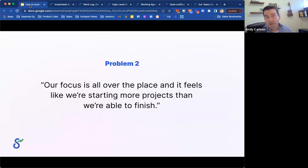Okay, let's move on to another problem to solve. And this is another common one we hear all the time. Our focus is all over the place, and it feels like we're starting more projects than we're able to finish. Now, this is slightly more nuanced than the first one, but I would validate this feeling by looking into how many issues the teams have in progress at once. So here's how I do that in Swarmia.